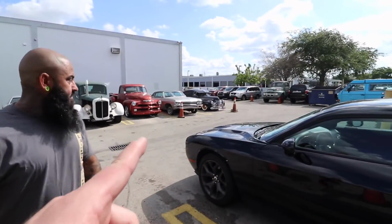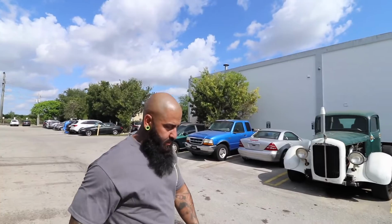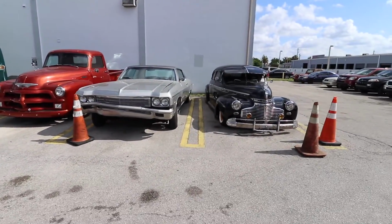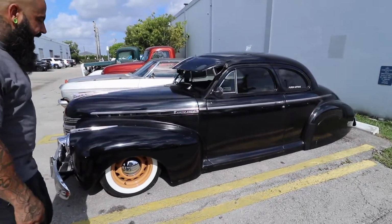And over there you have your car. Yeah, my car is a 41 Chevy coupe, full air ride. Also has an LS on it. Full leather interior, was redone a couple years back. Is this your daily? It could be. I don't daily it, but it could be.